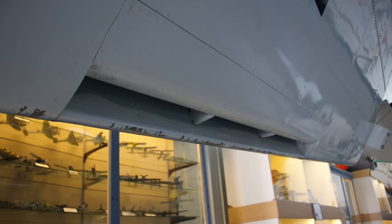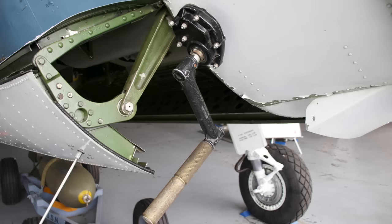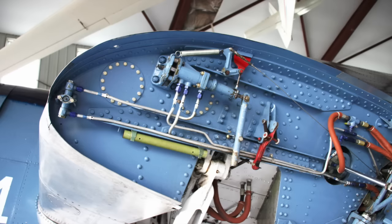If you watch the cockpit tour, you may remember I discussed the inertia starter. I have attached the hand crank, which is used to spin up the inertia starter. This can be used to save the battery, as the batteries used during World War II weren't as reliable as modern day. Let's talk wing unfolding.